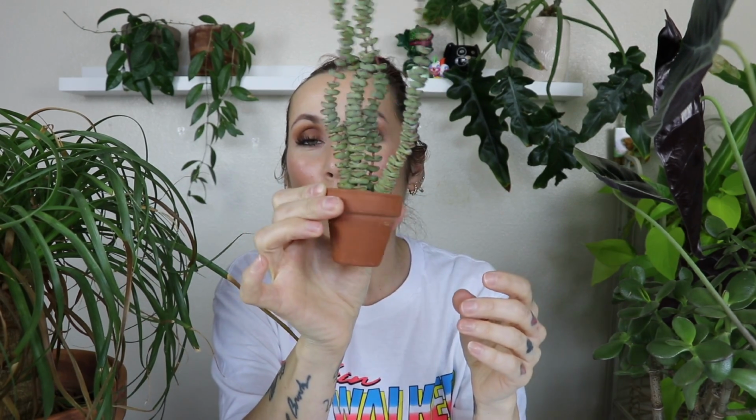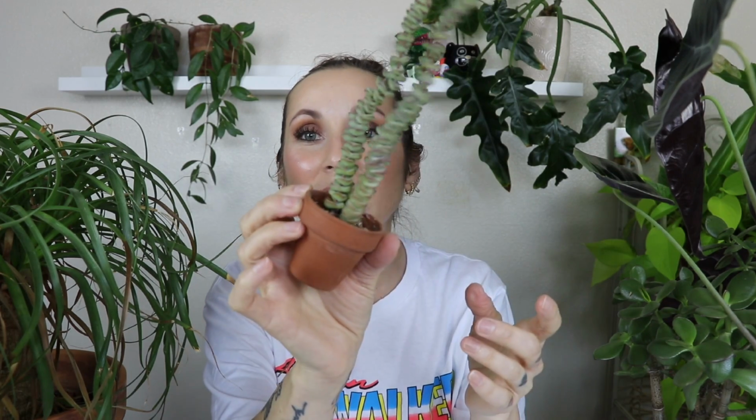I keep wanting to do a video, at least it's written down, on all of my smallest little plants, like all my 1 and 2 inch pots. Actually, I probably don't have any 1 inch pots, but any of these small pots here, I want to do a video on the little tiny plants. I love it. I think it's beautiful.